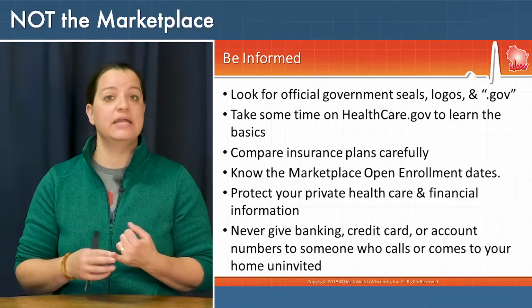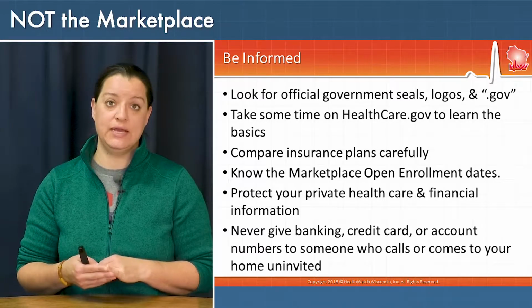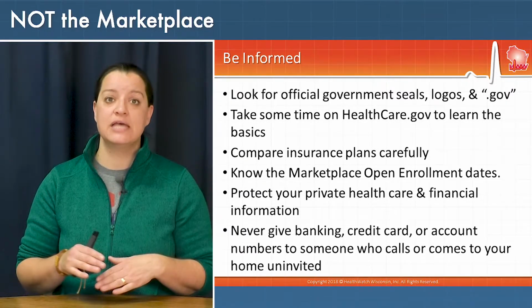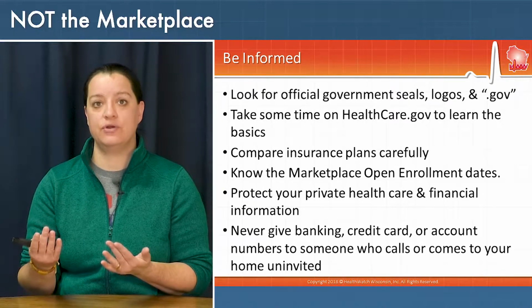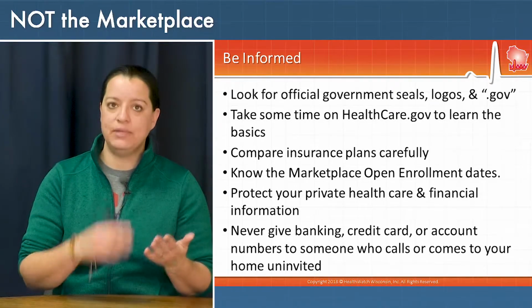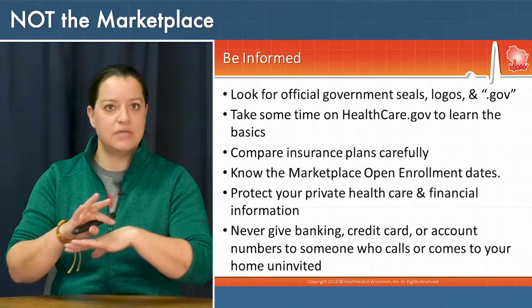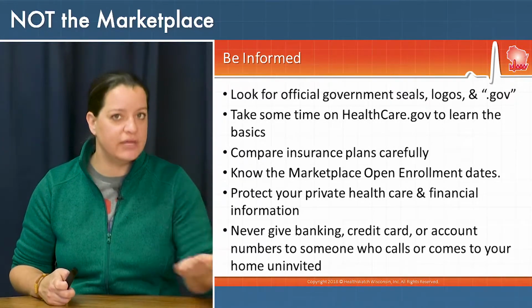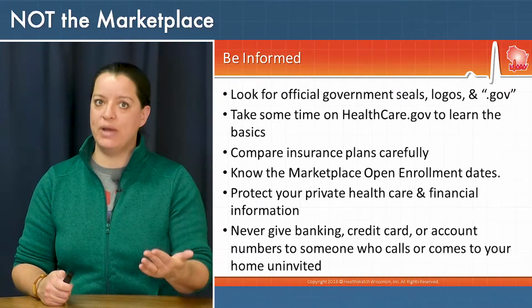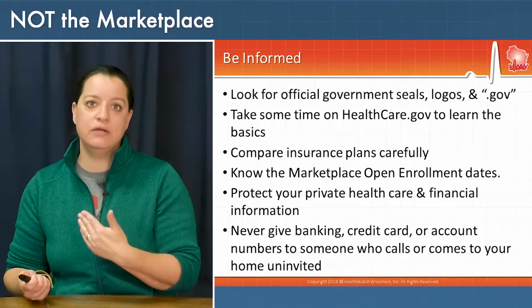Compare insurance plans carefully. One of the things you'll notice as you're looking for health coverage for 2019 when you're shopping for insurance is you have the option to put plans side by side. That's a unique feature of Healthcare.gov, and it lets you look at plans, compare costs. You can sort by the type of plan you're looking for, by the type of premiums you might be responsible for. It's going to tell you your eligibility for financial assistance. It's very robust. That's another clue you're on the right spot, but it's also an opportunity to be an informed consumer.